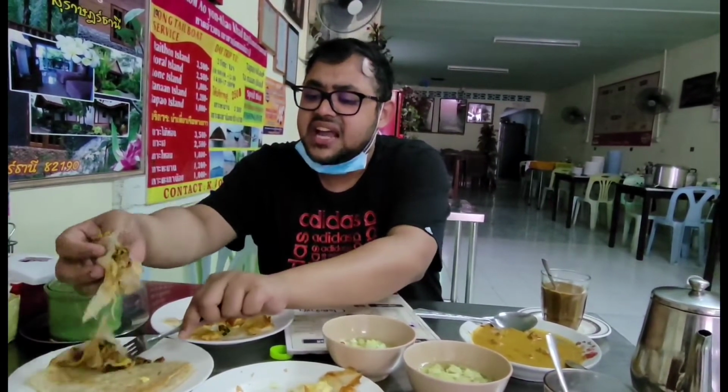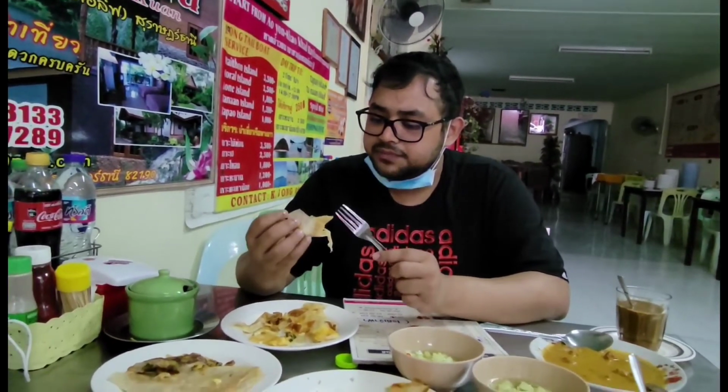This might be the best roti I ever had. This is the best roti I ever had. This roti has meat inside. You don't even need anything else to eat this one. It has the Thai flavors. It has the basil, the onions. You have the beef. You have chicken. And it's so crispy and layers. It's so delicious. You have to come here and try. I strongly recommend you to come and try this. This is amazing.